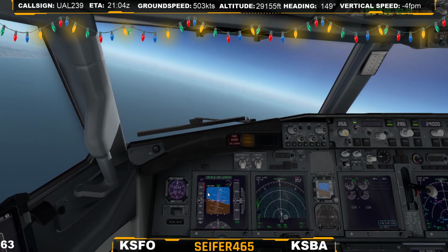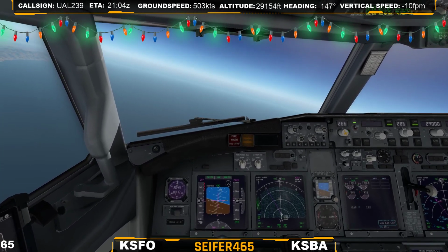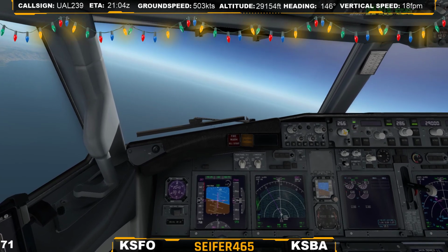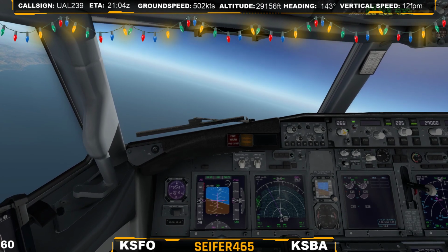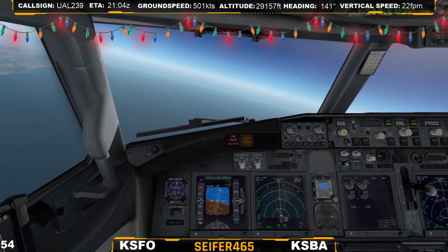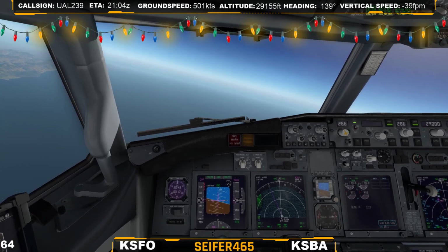Rebuy all your airplanes. I mean, did you have X-Plane 10? If you didn't have X-Plane 10 and you don't have X-Plane aircraft, then yeah, you're gonna have to rebuy them. But what I'm flying right now is free. This entire flight, from San Francisco to Santa Barbara, uses everything that's free except for the simulator. This airplane is free.